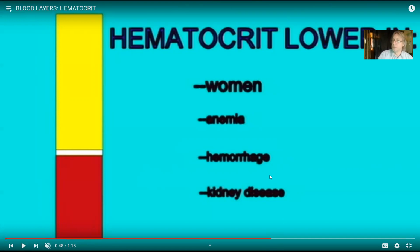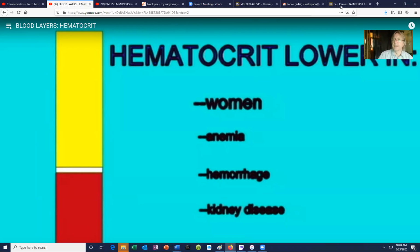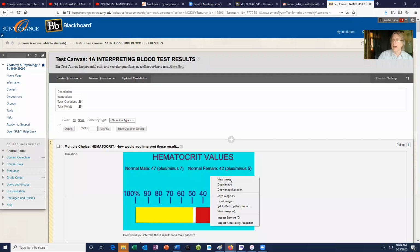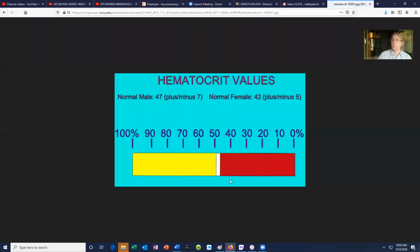Perhaps you've lost blood, so through bleeding or a hemorrhage of some sort. Perhaps you have a kidney disease, given that, as I had said, the kidney is the source of that erythropoietin, which causes more red blood cells to be made.